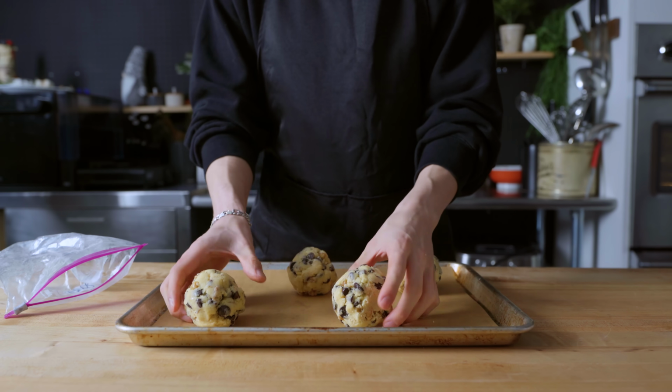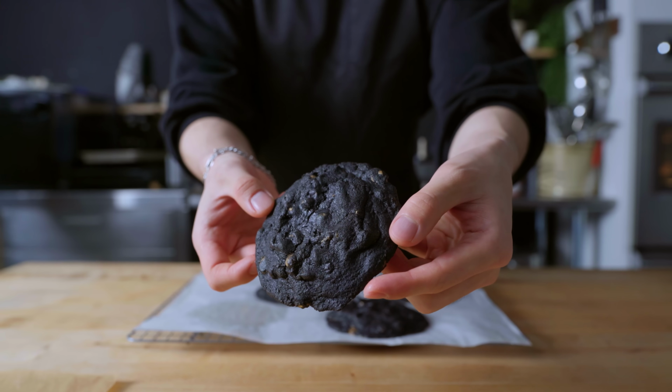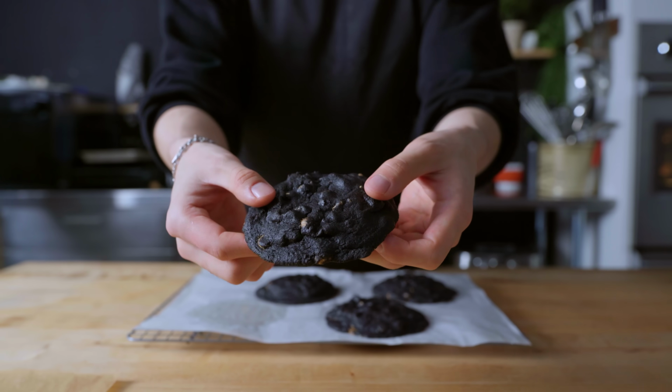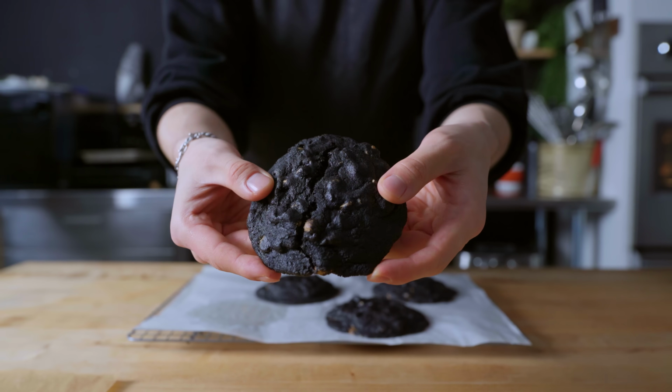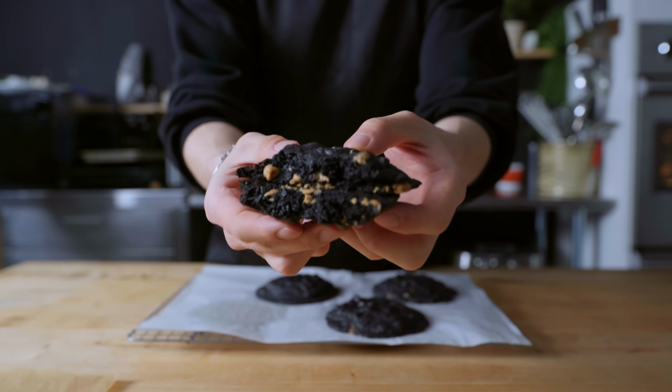Also, I forgot to show you guys the cross section of those chocolate peanut butter cookies that we made. A little flatter than Levain's version, but once we crack them open, they still taste even better than I think the one we got at the store. I personally took a lot of these home later.